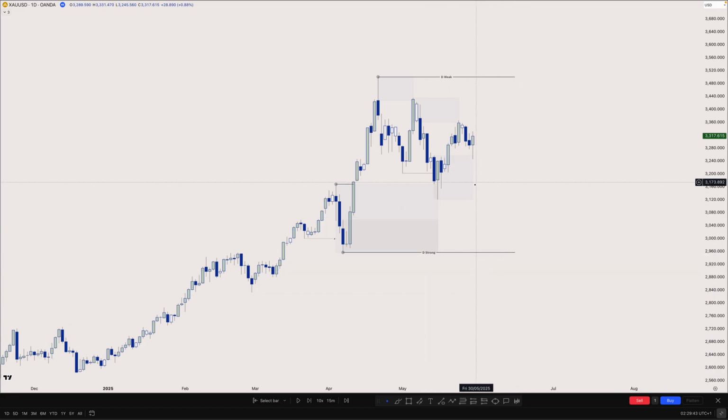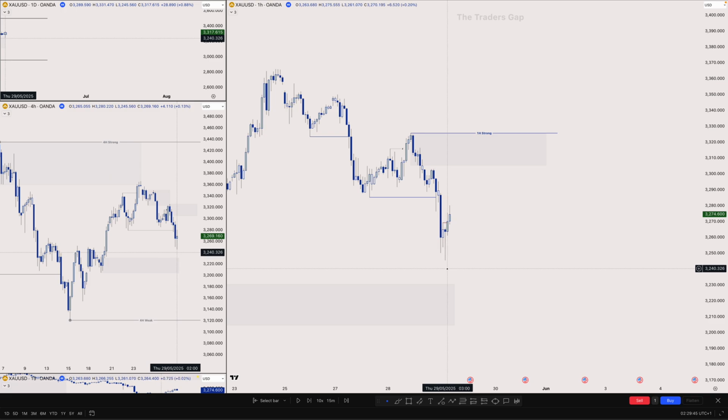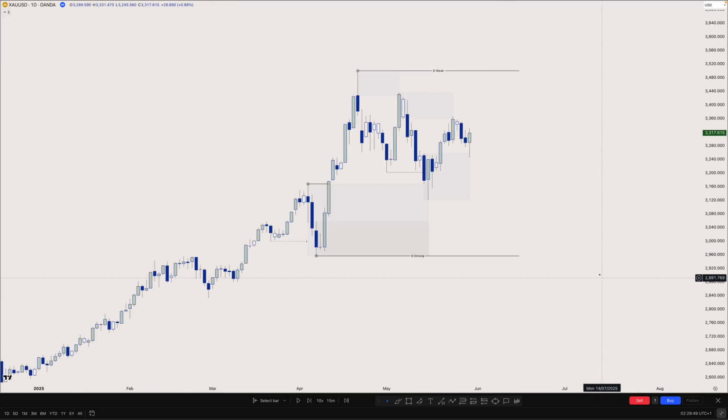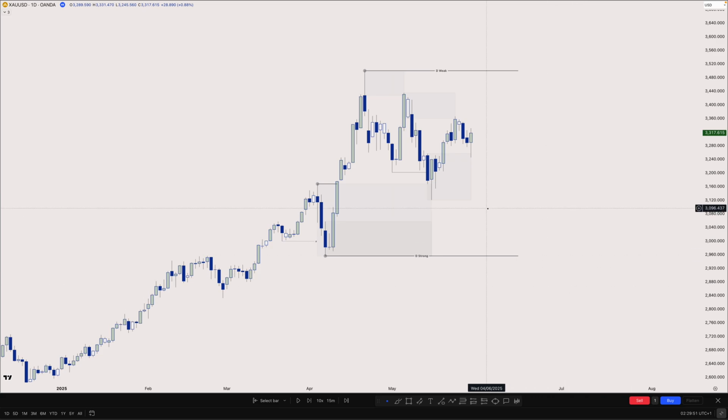But on Wednesday, I think Thursday, there was a really clean trade that I was just marking up, and it really is a clean trade. Let's go over the daily first.